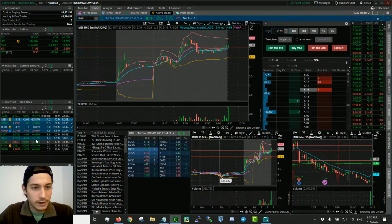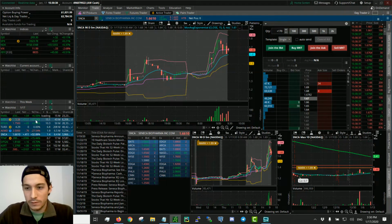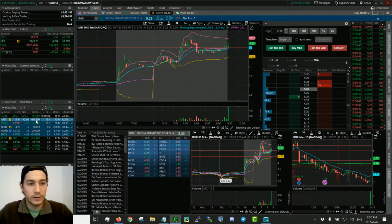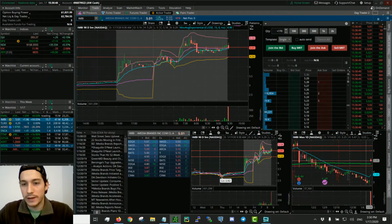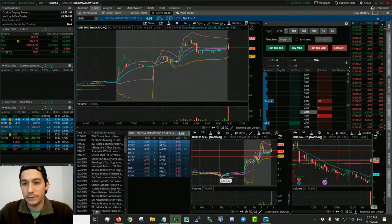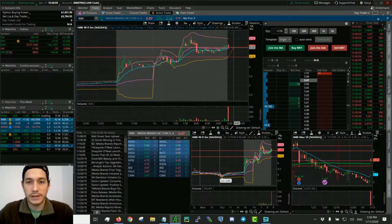SNCA, guys, making nice moves. Just keep a close eye on it. 1.5 on SNCA could be really interesting. Here you can see the daily chart. Keep an eye on it. You can see that, 5.25 big resistance. The spread between these two lines is about 10%.